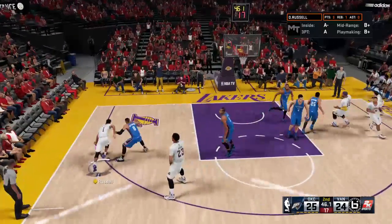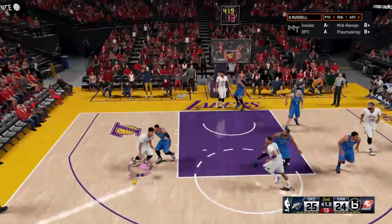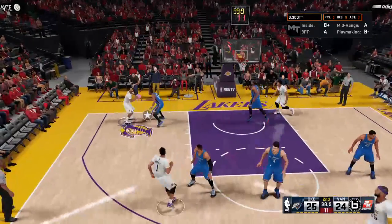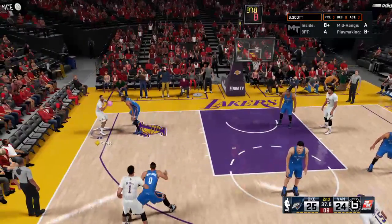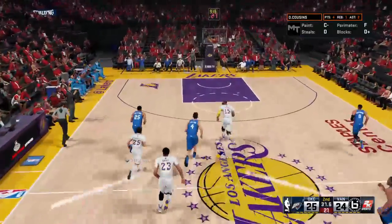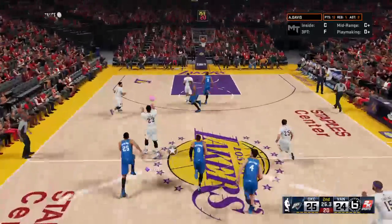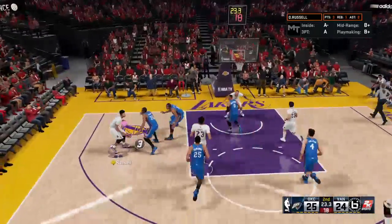Russell with it. Westbrook picks him up. Westbrook against Russell. He dishes it to Cousins. 5 to shoot. Sefolosha with the steal. It's 9 seconds separating the shot clock and game clock. Misses from close range. Sefolosha's gone 2 of 5 from the floor.